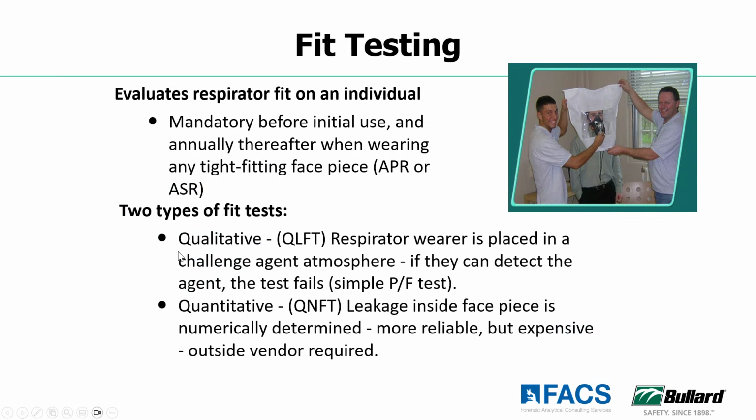There are two types of fit testing: qualitative, where we're just using an agent to see if they can smell it when it's coming through the filter. And then there's quantitative. If you truly need to know the exact protection factor provided for that employee in that particular respirator, then you go to quantitative fit testing, and that gives you a specific fit factor for that employee, as opposed to the general ones that I provided earlier for you.